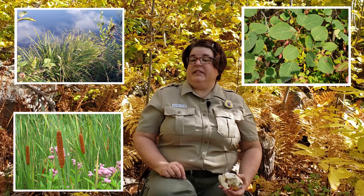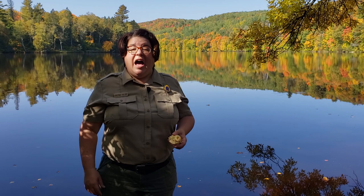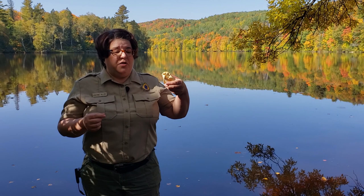Let's compare beaver teeth to otter teeth. Otters have sharp, pointy incisors and scissor-like molars. These are not teeth for eating plants. Otters are carnivores that eat fish, frogs, and other critters in the river. Their teeth are meant to hold onto their food. These sharp teeth rip and shred the food that they've caught.